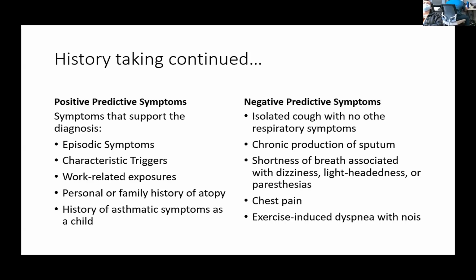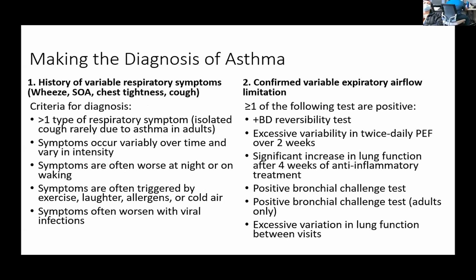Can you hear yourself breathe when you're breathing in or breathing out, or what's hard for you, kind of distinguishing those symptoms? Making the diagnosis, again, you have to have the history of the symptoms that fit with the characteristics of asthma, but also you have to have confirmed variable expiratory airflow limitation. And what does that mean?